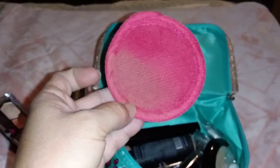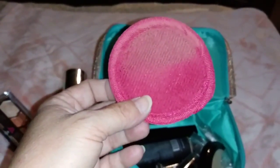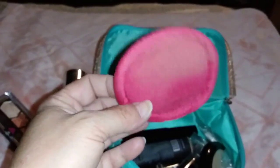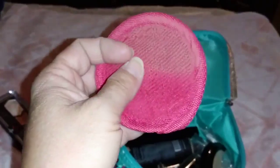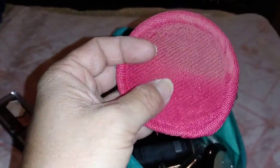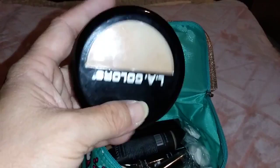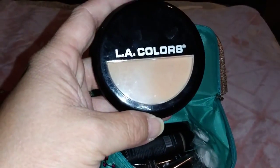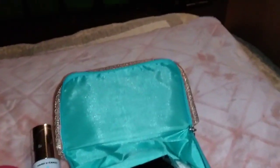This is a little, I don't know what you call this thing. It's like a little powder applicator thingy. But I like this because it's super soft and it kind of feels good on your face. That's what I use to apply my powder. The powder is just something that I grabbed. They didn't have any Maybelline, so I just grabbed some LA Color. It's good enough.